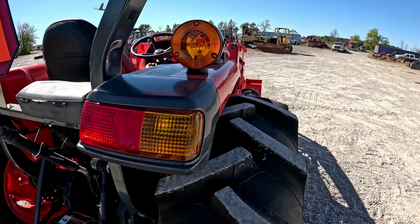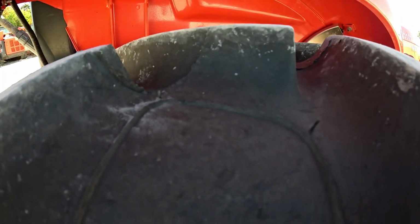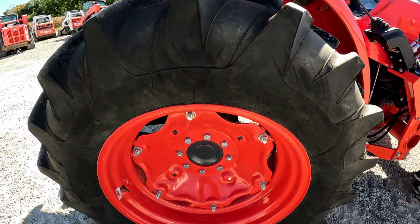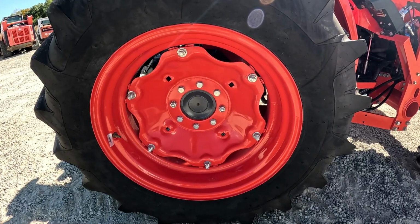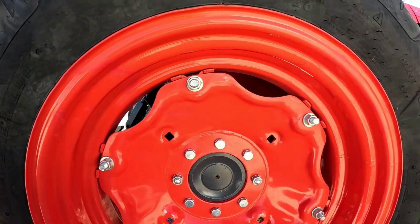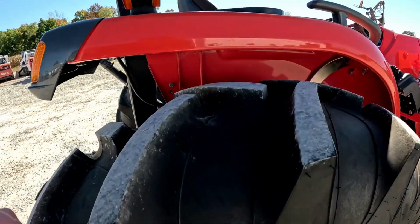Same thing over here. Looking at the rear tire on this side, matches up really well to the other side. Looks like what it should for 116 hours. Sidewall looks good. And then taking a little step back, looking at the rim on this side. Again, that orange paint's nice and bright. There's a few little smudges here and there, little scuffs in the paint. I don't know how well you guys can even see them, but a few little scuffs there, one little scratch there. Nothing out of the ordinary, still a used tractor.